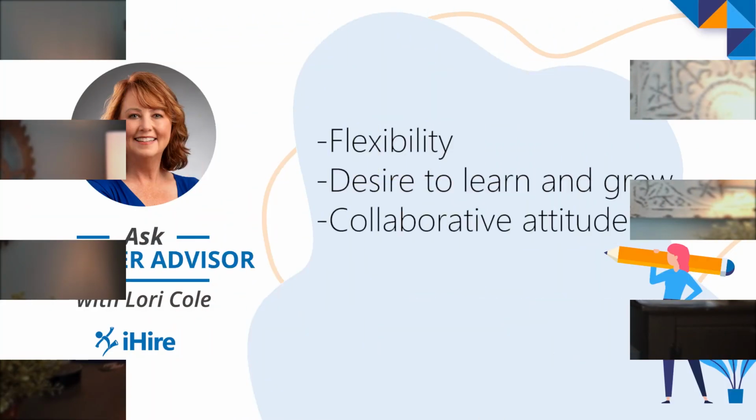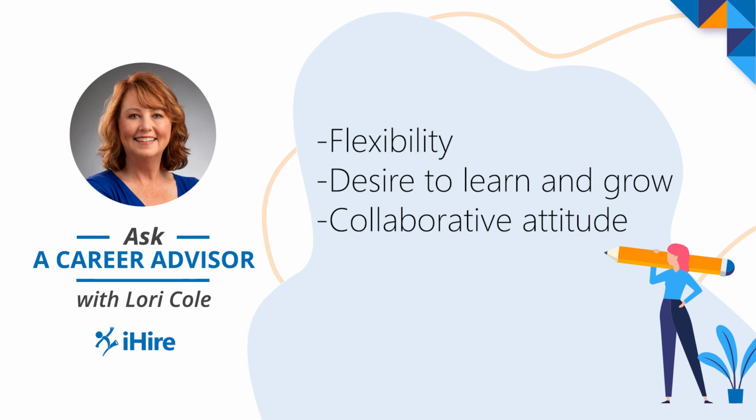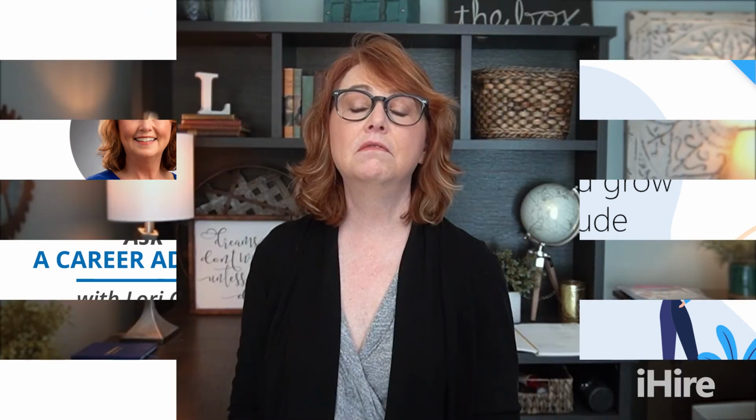Focus on your relevant experience, not your entire career, and emphasize your flexibility, your desire to learn and grow, and your collaborative attitude. You have a lot to bring to the table and a very unique perspective, and you will add diversity to the team. Don't lose sight of that.